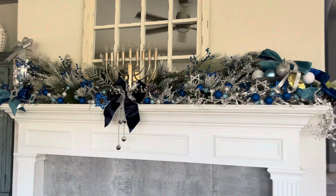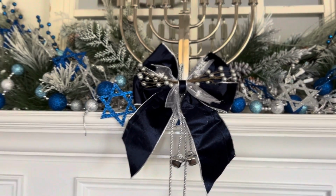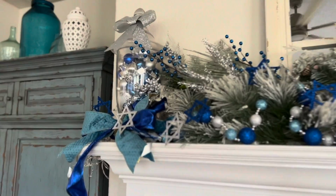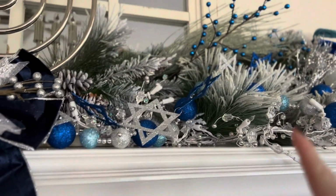My mantle is exactly the same as last year. I just changed the bows, another one of those bows from Amazon. And when this thing is lit up, it is stunning. I have an apothecary jar filled with ornaments and dreidels, and it all lights up. It has that same garland that's on my stairs woven in there.